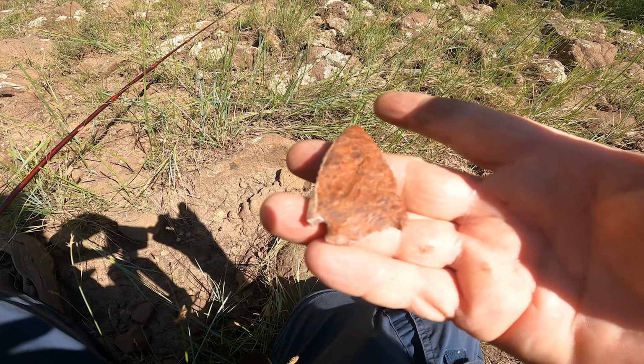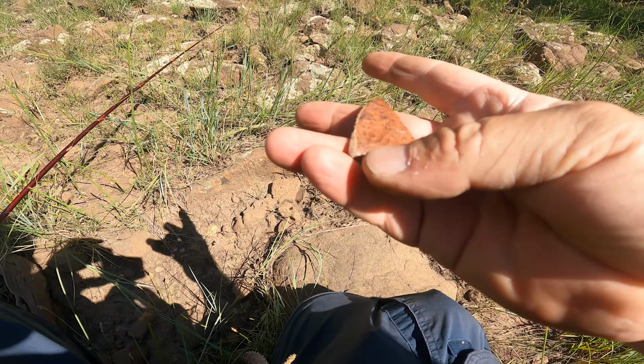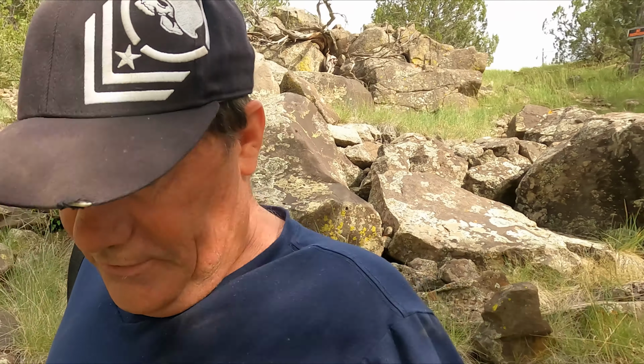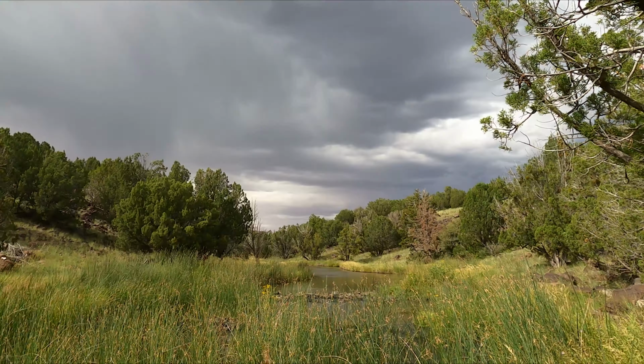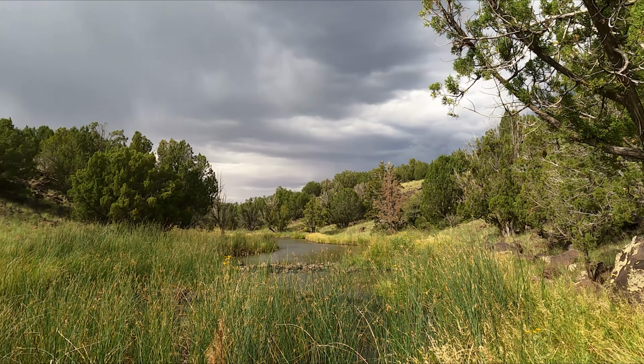It's broken. A little piece of it's broken right at the end. You see it? Right here. This piece is broken off. It's after that, and I've never found any signs of one since, but I'm really grateful I found one. Isn't this beautiful? This is my backyard.